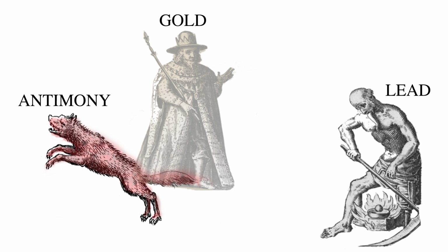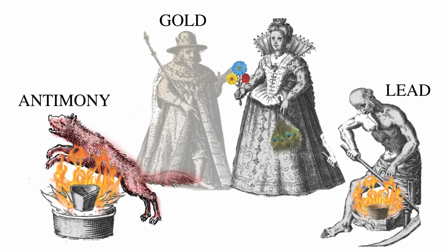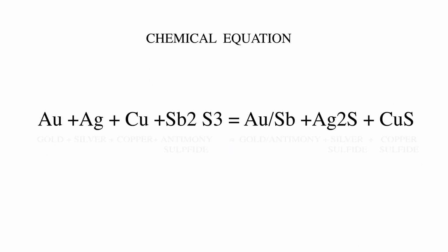Antimony turns all metals other than gold into sulfides that float to the surface. A brilliant white alloy of antimony and gold sinks to the bottom of the crucible. The alloy can then be remelted 3 times, as symbolically shown by the queen holding 3 flowers. This leaves purified gold. The picture actually represents the chemical reaction.